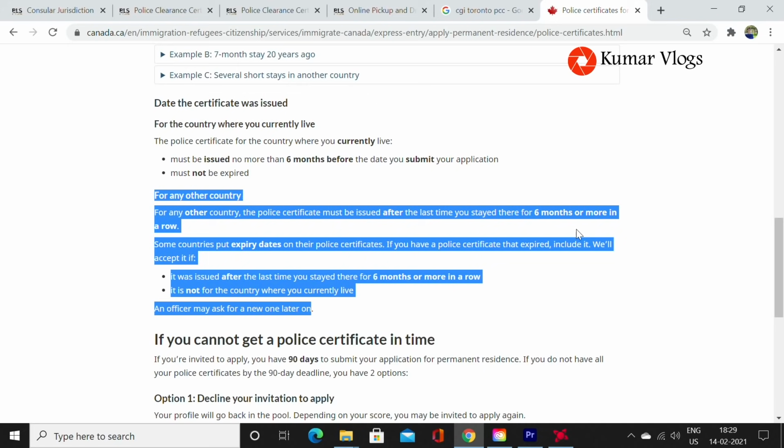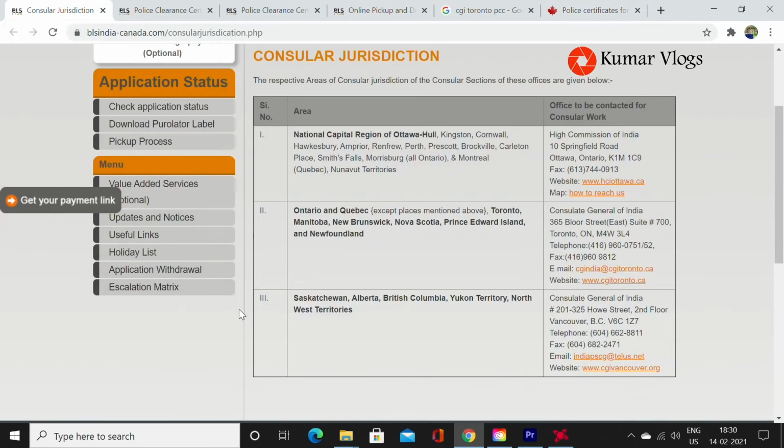In this case, I'm considering the applicant is currently present in Canada and applying for Indian PCC. Let's see how to apply. There are 3 Consulate General of India, CGIs, in Canada. One of them is located in Ottawa, another one in Toronto, and another one in Vancouver. We have to choose one of these based on where we live.